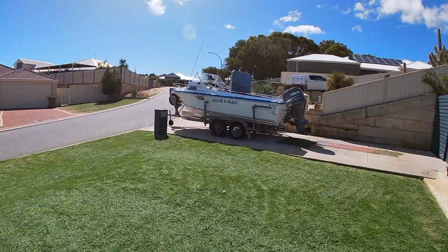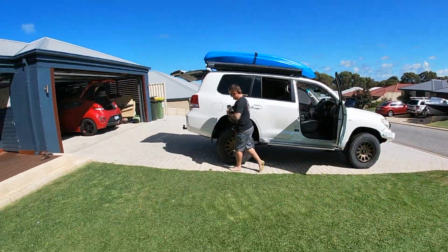All right, so we're all packed up now and we just got to hook the boat onto the back of the car and we're heading off.